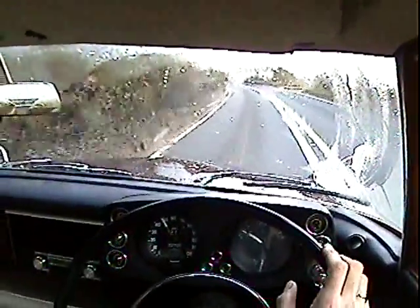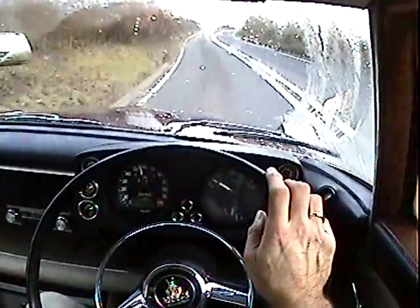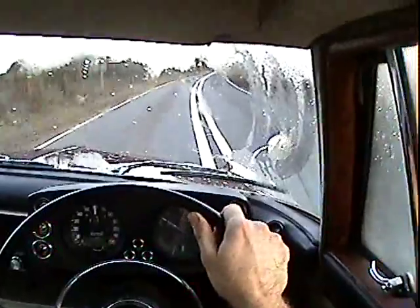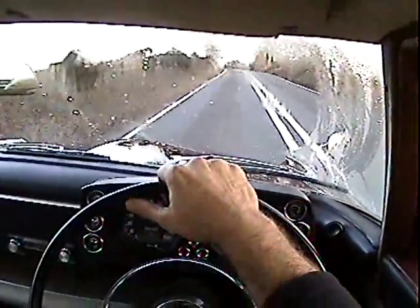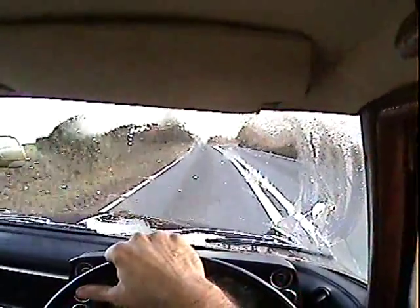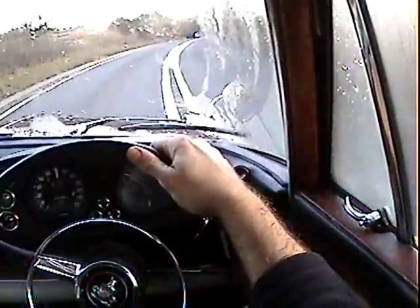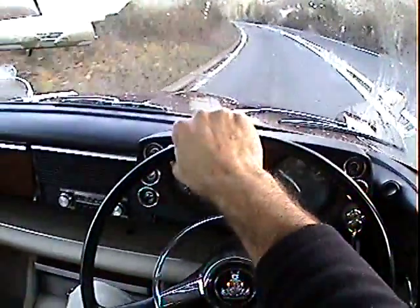Lovely engine note. The V8. As always, you get a bit of wind noise from around the doors and the pillars and things, but I think it's only to be expected on something of this age. It may well be that the door trim rubbers aren't in the first flush of youth, should we say.